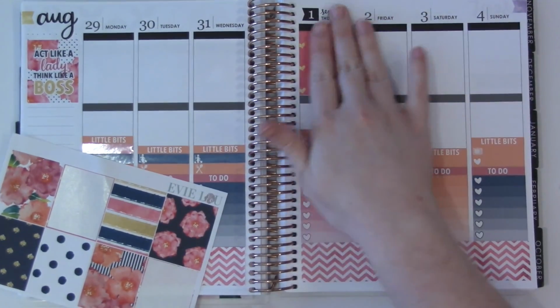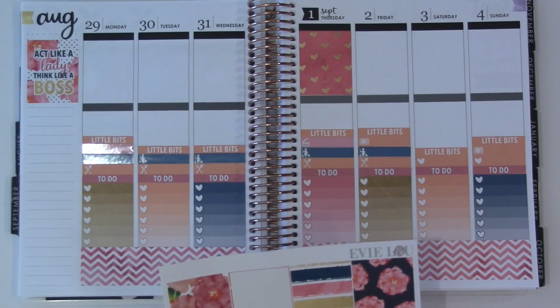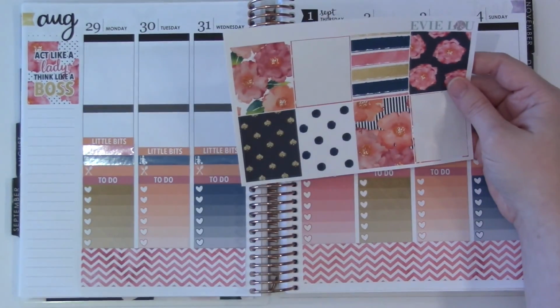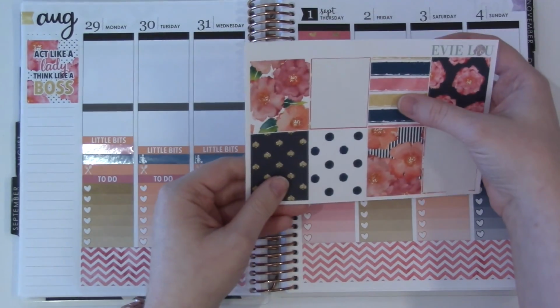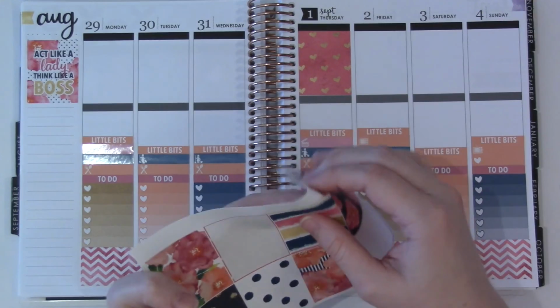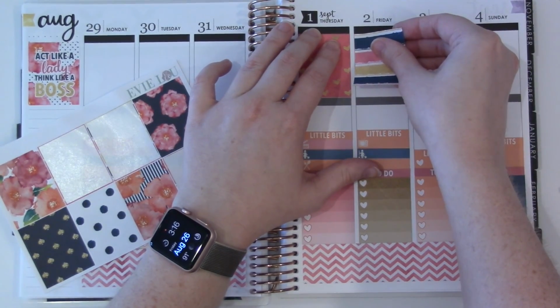Oh, and this is my parents' anniversary and there's hearts. That's funny. I didn't even think about that until I was putting it down. Okay, and then these are two, no. And there's these two with the gold, so I'll put those on gold days. So I'll put this one here because I don't want those two similar patterns right next to each other.